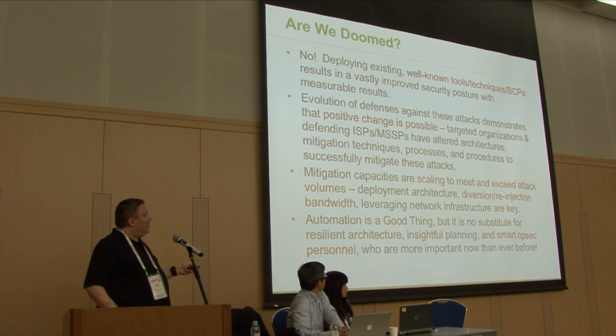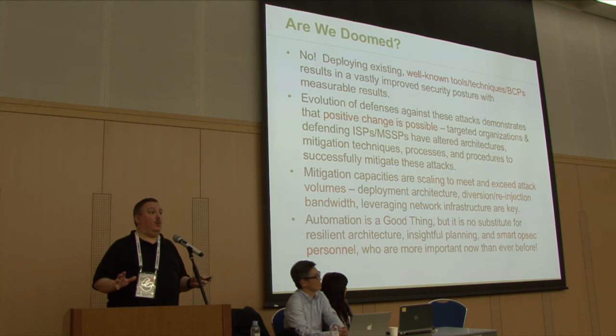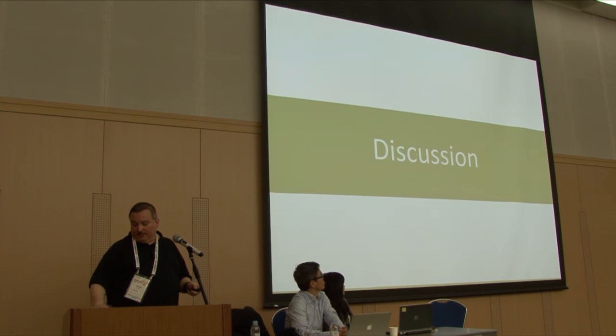And automation and tools, I work for a network vendor, I can tell you tools are a good thing, but what's really important is architecture, planning, and your people. You can buy all the expensive tools in the world. If you don't have the right people, you won't be able to withstand these attacks.